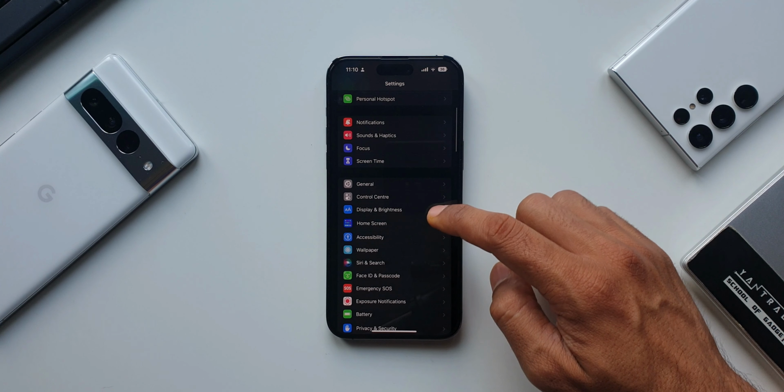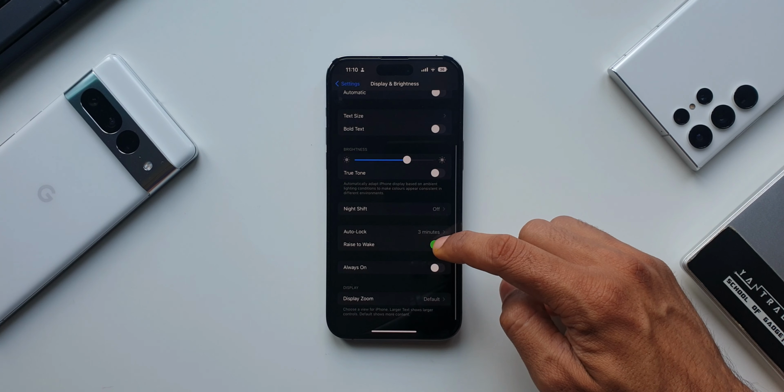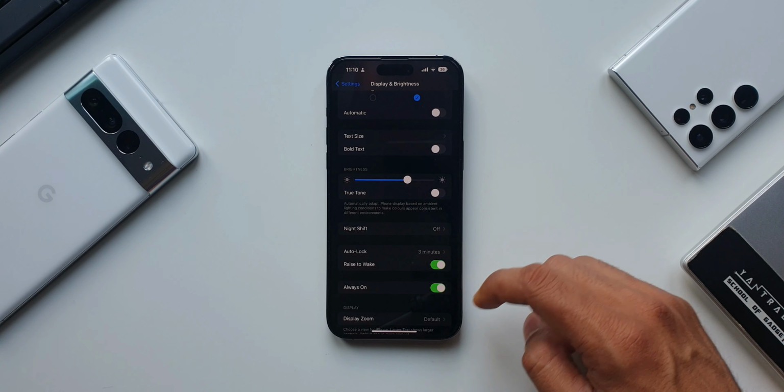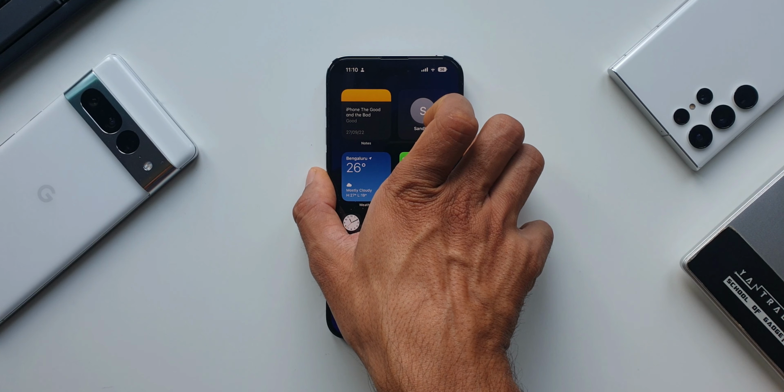And then we do have options to enable raise to wake under display and brightness settings on the phone. Now coming to the always on display on iOS 16, the implementation is quite different from Android. The AOD not just shows the clock and date, it dims the wallpaper and the wallpaper will be visible permanently on the screen.